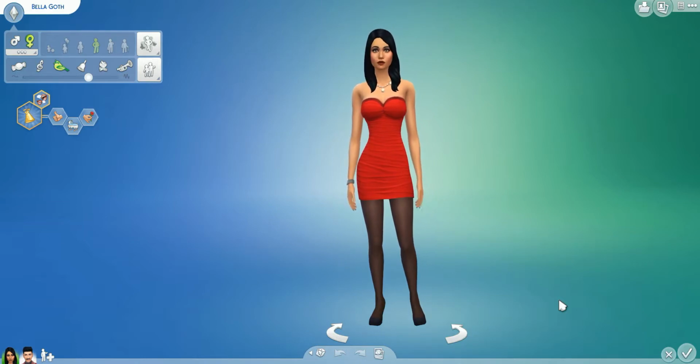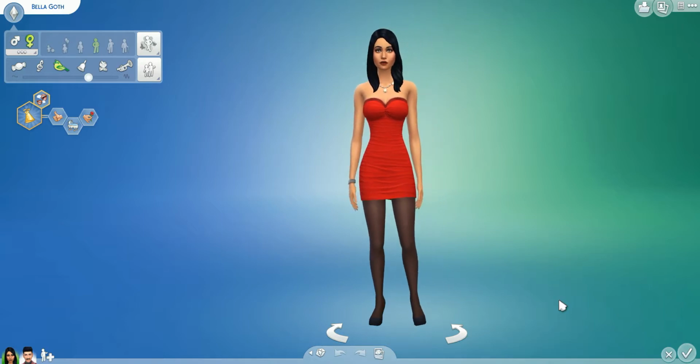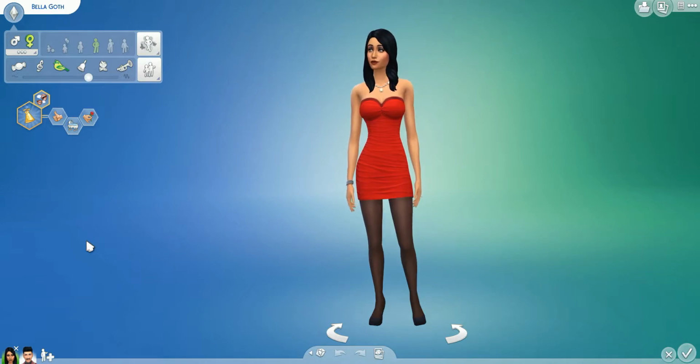Today we are doing another What If These Sims Had Babies in The Sims 4. This is originally Sims Wishes Challenge, so all credit goes to her. Today we're doing this with Bella Goth and Mortimer Goth. Now I know they already have Cassandra and Alexander, but what if they were to have more babies? What would they look like?